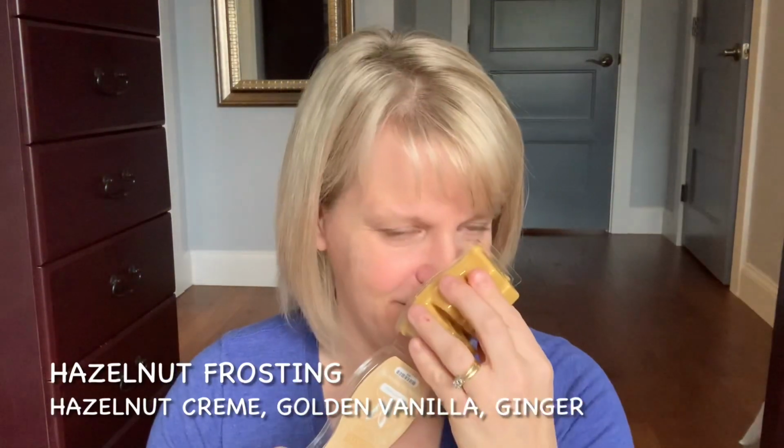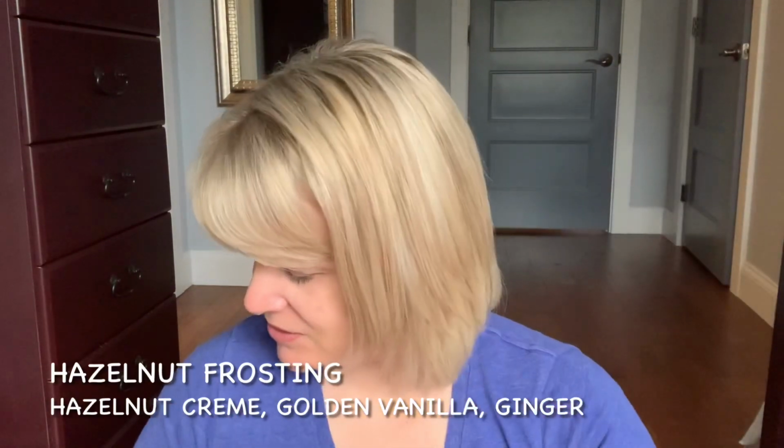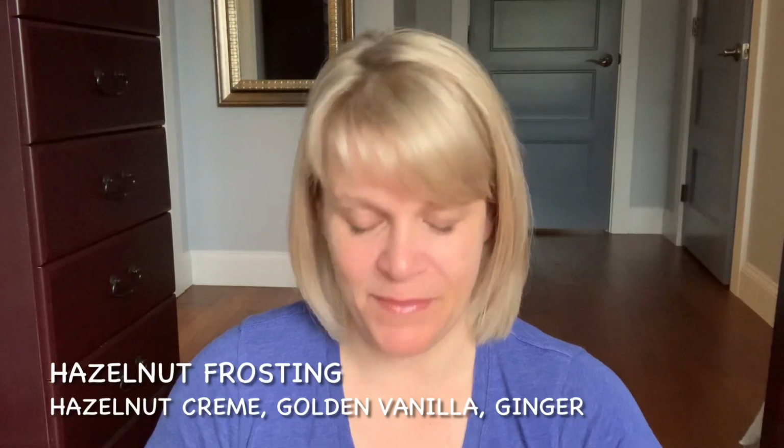Alrighty, this one I'm actually getting my melting basket this month. It's hazelnut frosting from the holiday trio, I think from 2019. This one also stains things. Yes, this is very nutty, creamy, and delicious. So it's got a touch of ginger that some people pick up, some people don't, and I actually pick it up in rare instances.